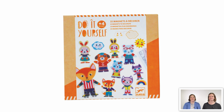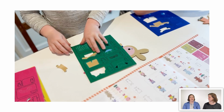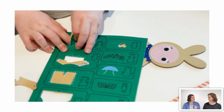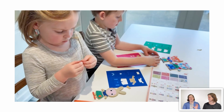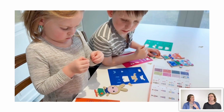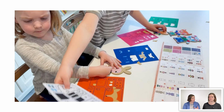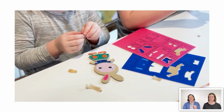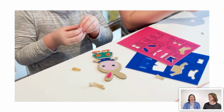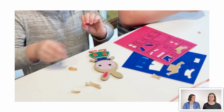Next, we have the DIY Animal Friends magnets. So this is also really neat because it has 15 different magnets that they're going to be assembling with felt stickers. So they're a durable, thick magnet that they can then go hang on the fridge or somewhere else. But what's really great about it is the different visual perception and instruction following that it's going to work with them on. Step-by-step instructions are included. They're going to look at that. They're going to find the white t-shirt and they're going to put it on. And then they're going to look and say, okay, it looks like he needs blue shoes, and go find the blue shoes and put those on.